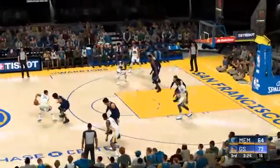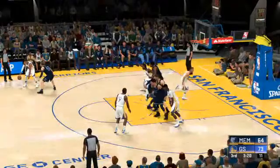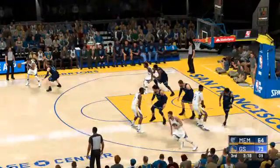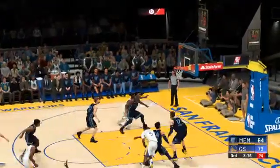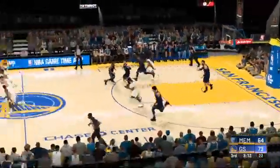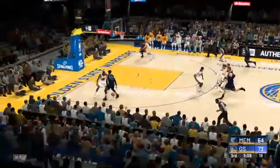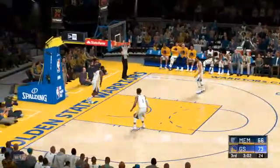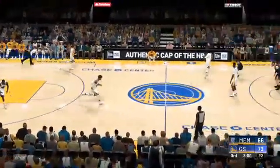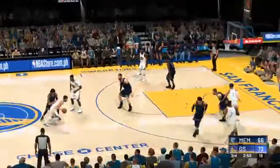Pass to Curry. Lee outside. Back to Curry. Beyond the arc. The Grizzlies pull it in. Brooks, left side. Valanciunas trying to free himself up. That's good, and the Warrior lead is cut down to 7 on the bucket from Brooks. And sometimes it seems Brooks is better at scoring like this. I mean, he enjoys overcoming challenges.